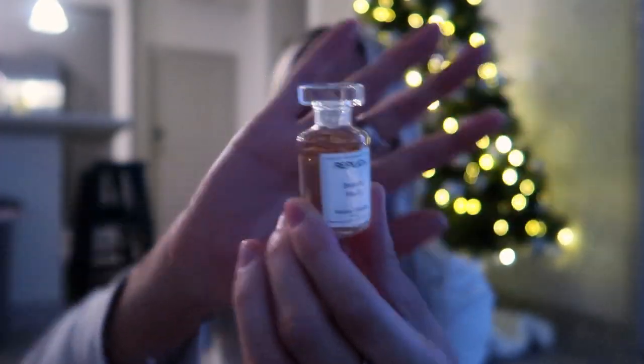I'm really excited about this perfume that I got, Replica Beach Walk. I have been dying to try a Replica perfume of some sort, and this one smells so good. Reminds me of summer. Very fresh, kind of beachy, like you just left the beach. It smells so good. I almost am tempted to buy the full size perfume. That's how good it smells. Love this.